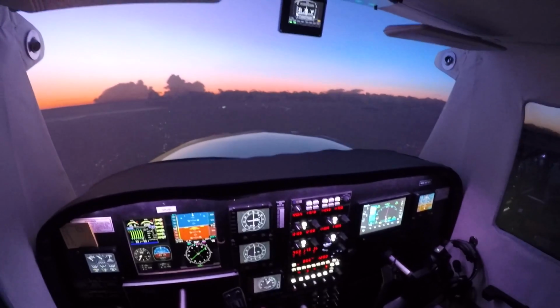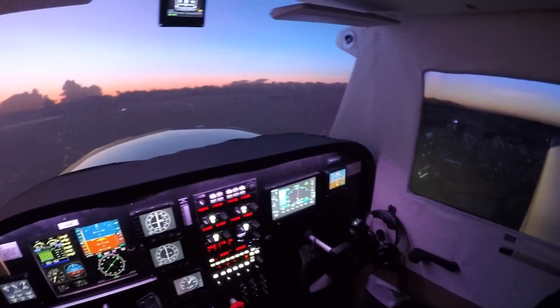11 minutes. 919 Tango Alpha, ground. Speed okay, I'll need a little more information than that, direction of flight of aircraft.